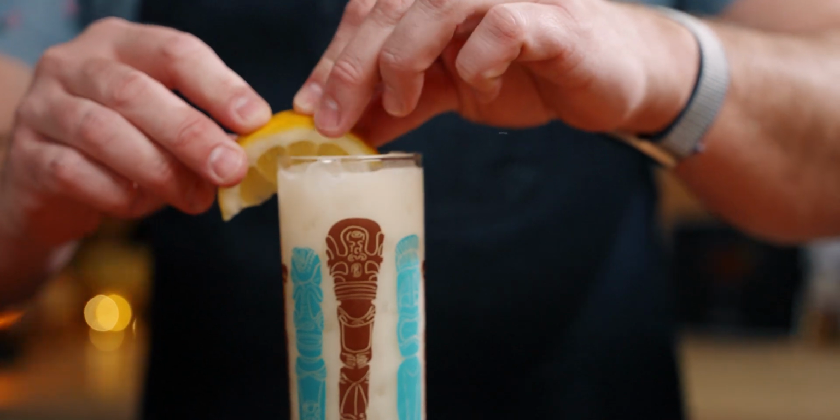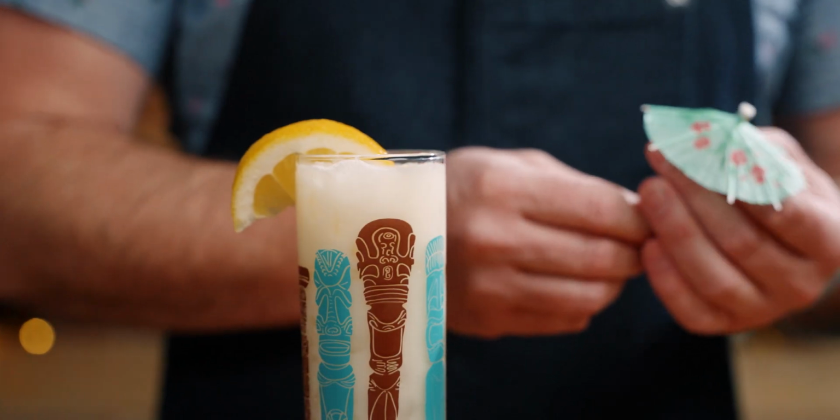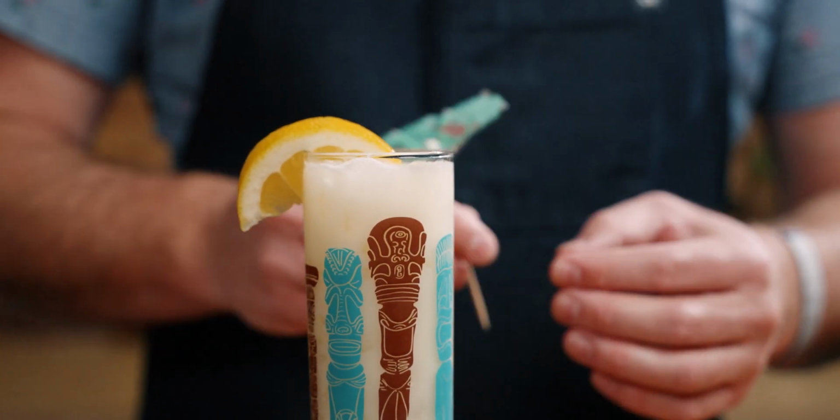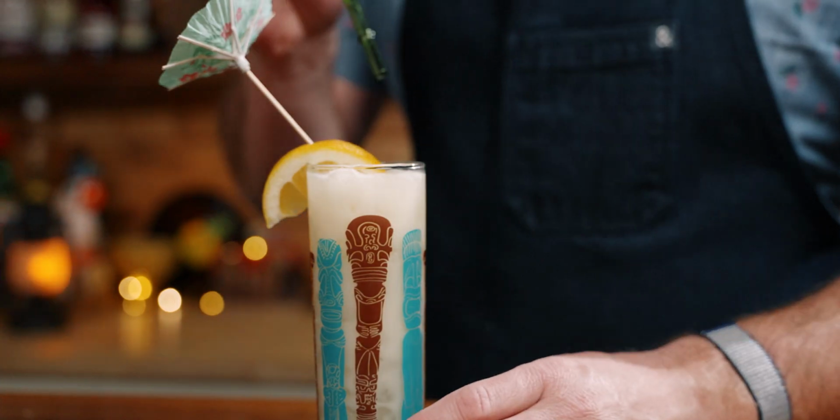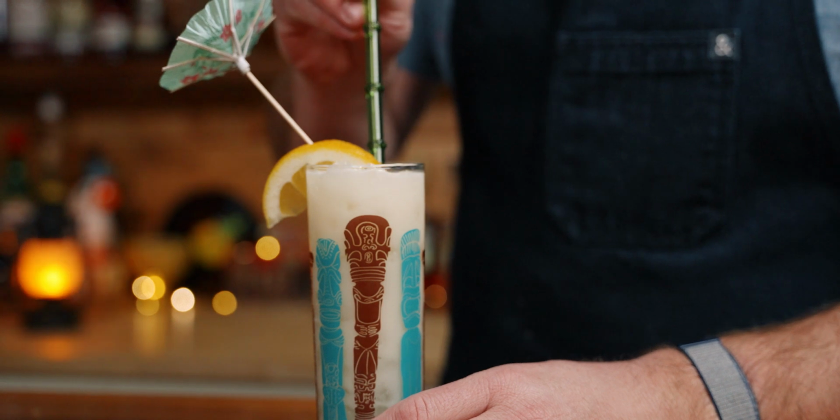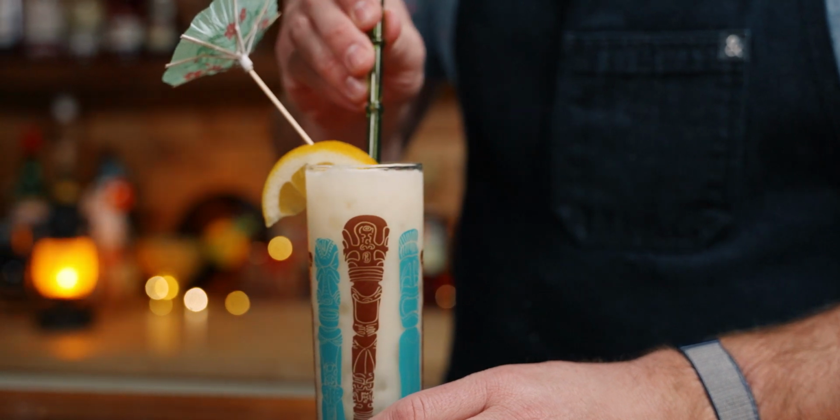And then we're gonna garnish this with a lemon wedge, a distressed umbrella, and a cool glass tiki straw, like these bamboo ones from Surfside Sips.